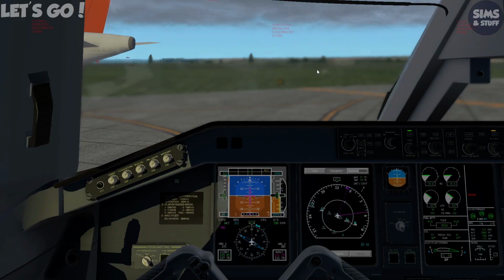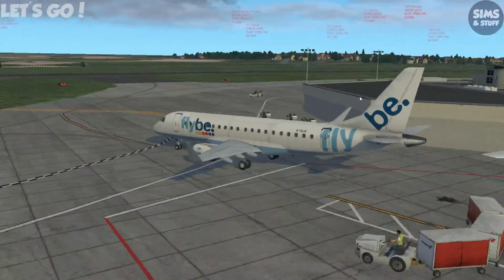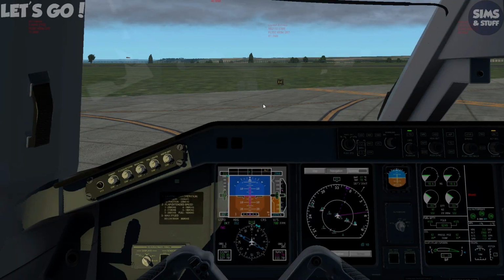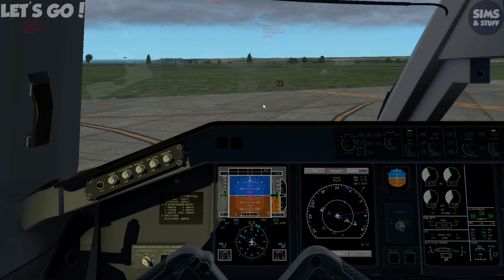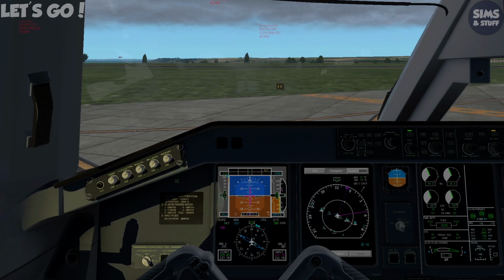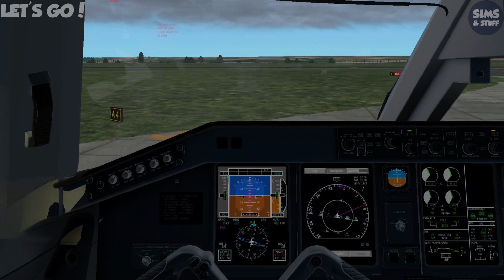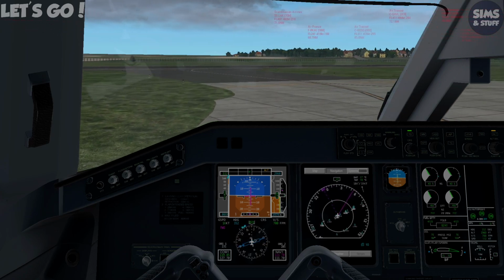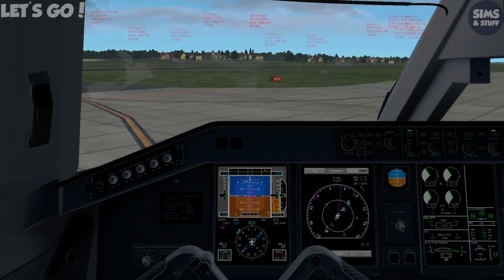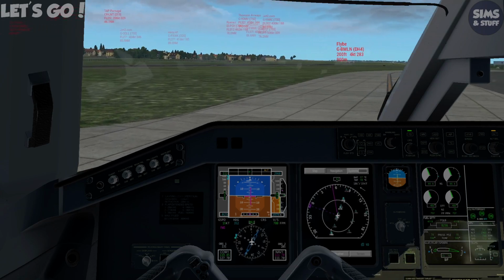So you can actually see the wake behind it. That is so cool. Little Flybee is taxied down now. Okay, brakes off. Let's make my way. Alright, so there's the Flybee at the end of the runway.